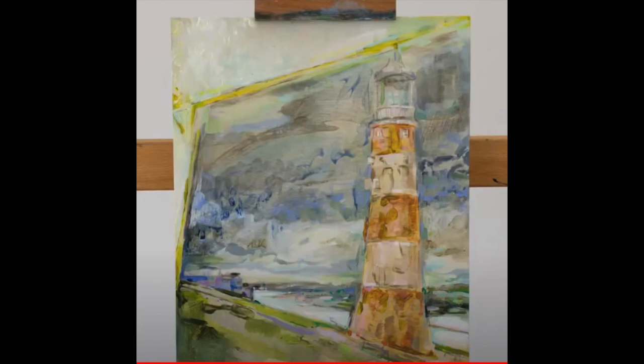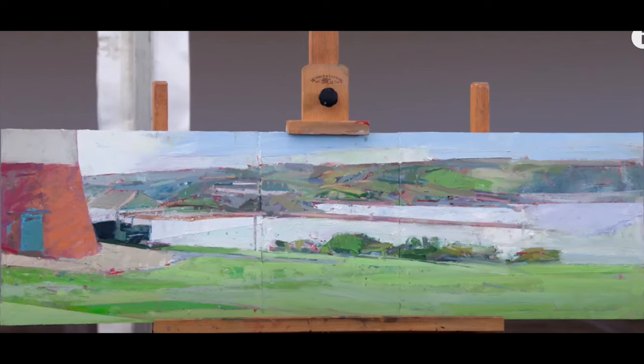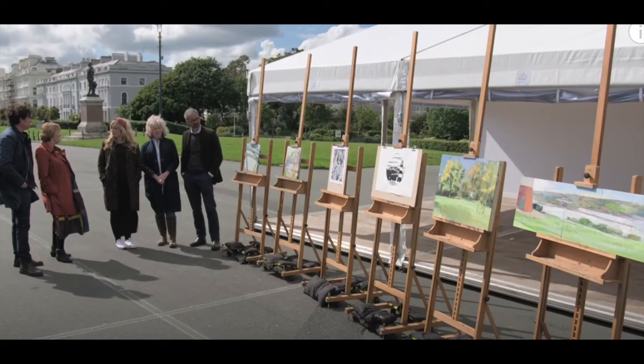And in this competition, the winners are extremely controversial, much more controversial than they were in Portrait Artist of the Year. Here's the second semifinalist for the day. Here's the third one. This is the one I think is going to win. Yeah. Look at that turquoise door. What a choice. That is just a choice.